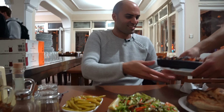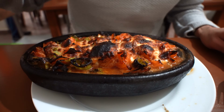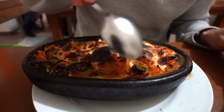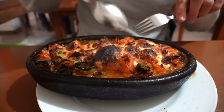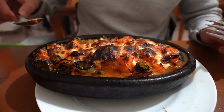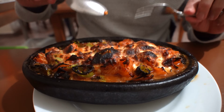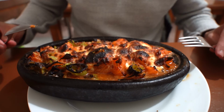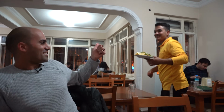Çok teşekkürler. Oh, it's still sizzling, look. Mamma mia. This is called kiremit köfte with, of course, meatballs. Lots of veggies, peppers, tomatoes, onions, and full of cheese on top. And then they put it in the oven and look. Okay, I'll let it rest for a bit because it's super hot. And then I give it a try. Ciao, ciao, teşekkürler. It's the best.